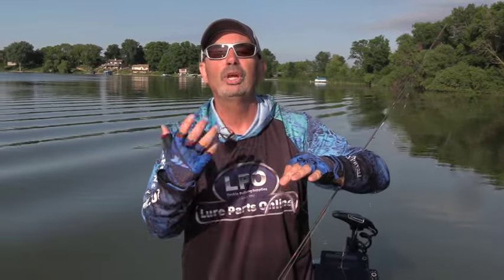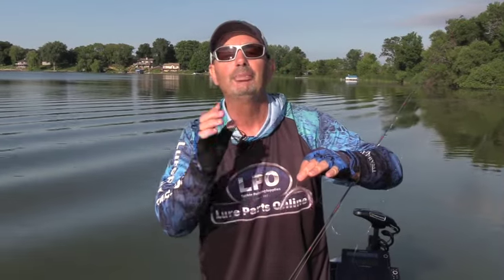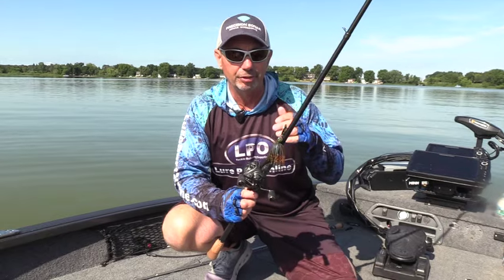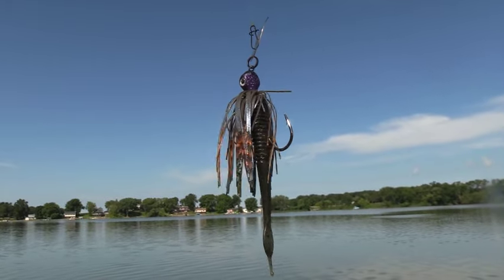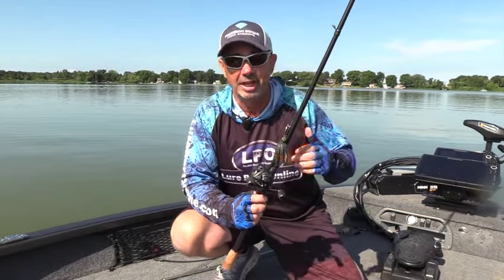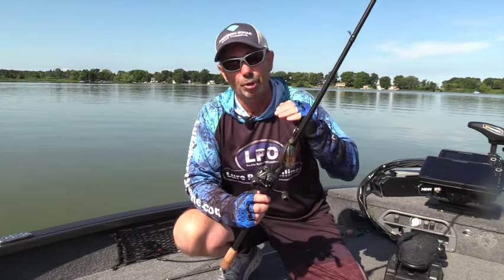So what we did is we have a sinking plastic where you don't need a weight or anything on it now, but also your bait is going to last longer. We started off this morning with a bladed jig. So this is a 1/2 ounce Lure Parts Online bladed jig that I built myself, gold blade, bluegill colored. Whenever I come north, I always make sure that I have a bladed jig with a bluegill colored skirt. It just makes sense. That's what they're feeding on in these weeds. We saw them there, so the bladed jig was a good obvious choice at low light.